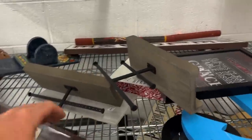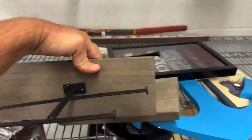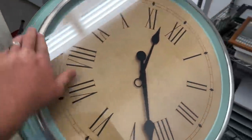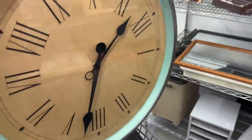We've got a lot of jewelry displays and small things that hang in the shop. These might be good for $1 each. I'm gonna get them. So I got this really cool metal clock, but it's got some dings in the ring, and it's $20. So I think I'm gonna leave that. I feel like that's too much.